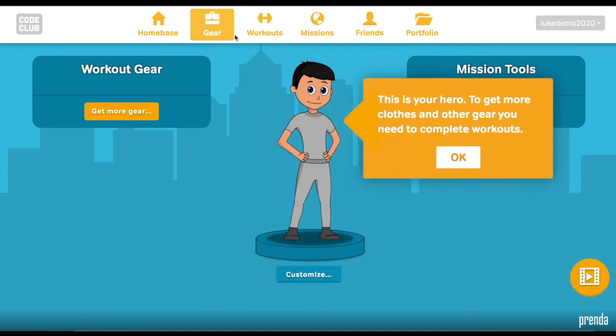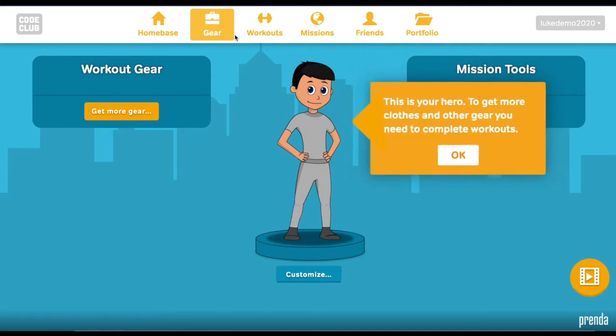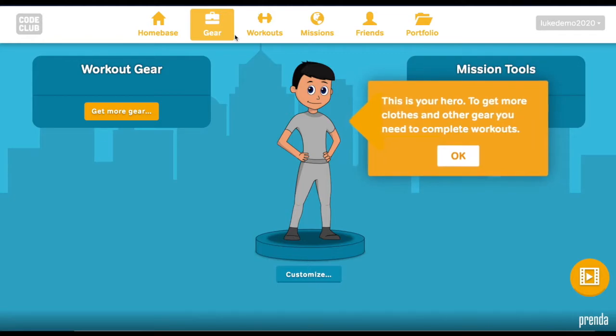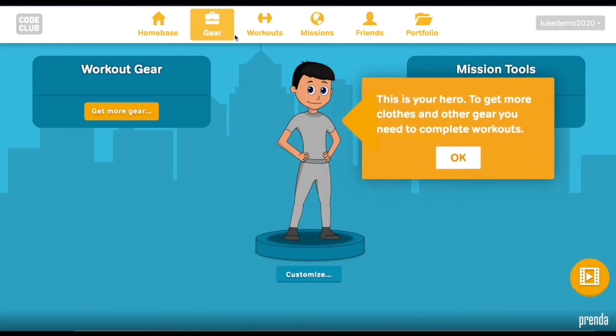The gear introduces kind of the main gamification element to our software. It's gamified, meaning we're presenting the kids with kind of a reward system where if they do work, they're going to get a reward, and that's going to help them stay engaged over time.